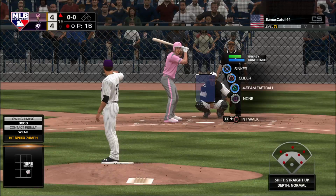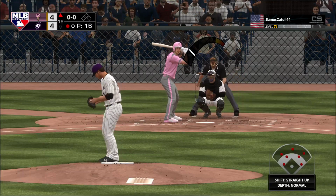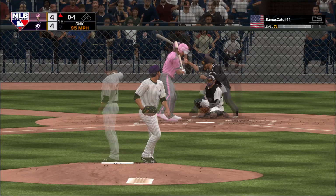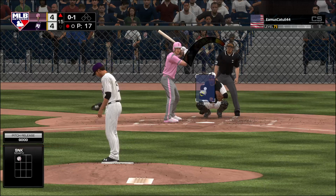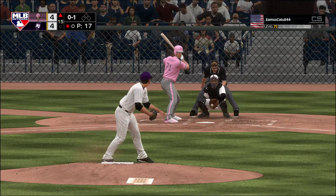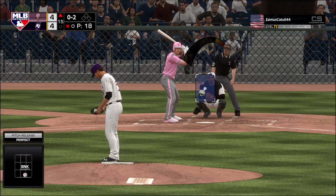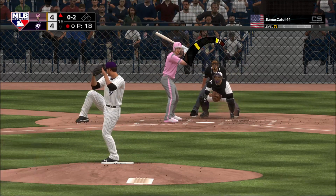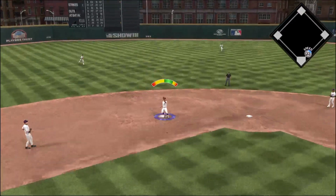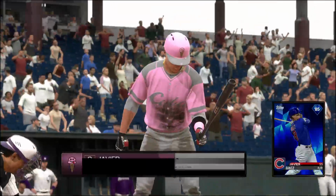So striding forward now, Josh Hader. From the stretch. Good looking sinker on the inside corner. 1 out, nobody on. And that's in there as well. 0-2 now. Popped up. Schmidt calls for it. Makes the play, and there are 2 gone now.